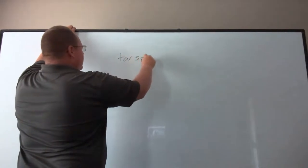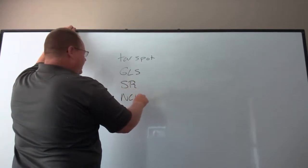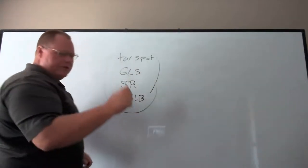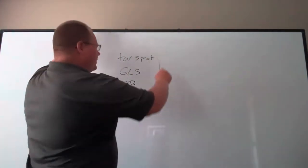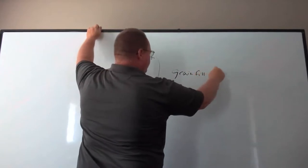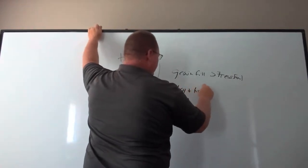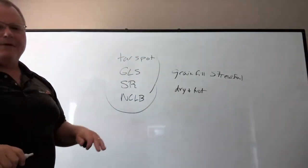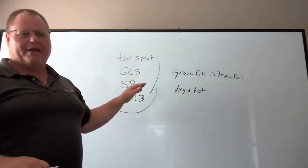The infection is already in the roots. You just get the right stressful conditions to make it blow up and take out the plant. But if you've got a lot of tar spot, a lot of gray leaf spot, a lot of southern rust, maybe a little bit of northern corn leaf blight, if you've got all these foliar diseases chipping away at your factory, reducing the photosynthetic capacity of that corn plant while it's going through grain fill, which is very stressful, and it's dry and hot, that is the perfect scenario for crown rot. And if there is crown rot in that root system, it is going to absolutely blow up in that plant, and it's going to smoke that plant prior to black layer.